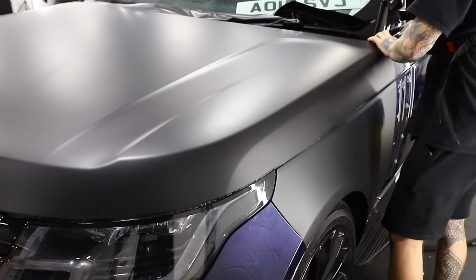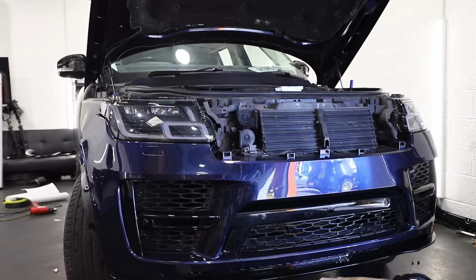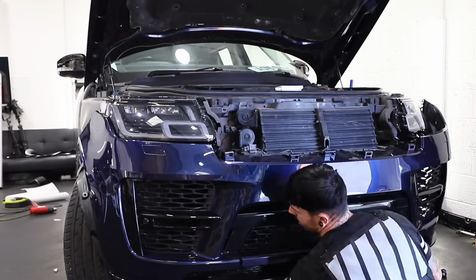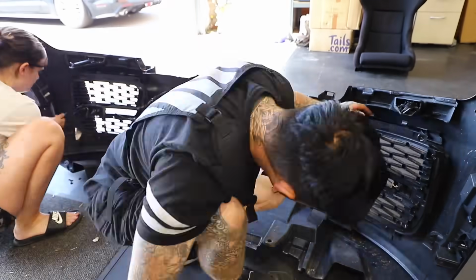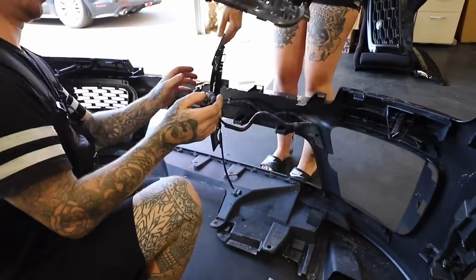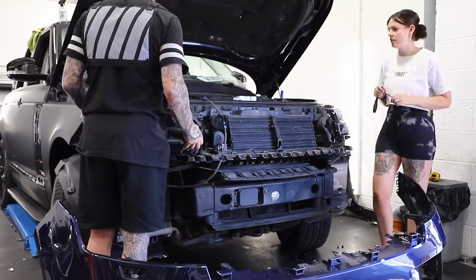With the bonnet done, it's onto the front bumper, one of the trickiest parts of a wrap job. But before we start wrapping the bumper, we've got to remove it to take off all the trims from behind it, just so we can tuck the wrap nice and neatly behind them. Liam and Chris have been substituted for Hannah at this point, but I'm sure they'll be back for a helping hand.